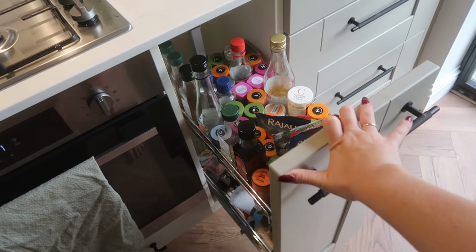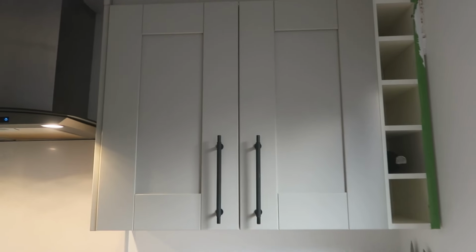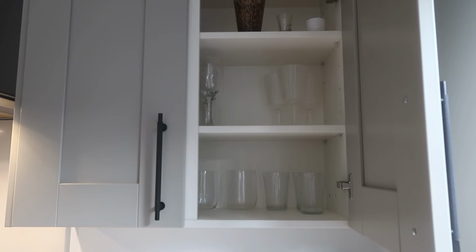It was a great day. This is a great drawer. I love it. And then moving up here, you can see the glass cupboards. This is just all of our glassware. Nothing too special.